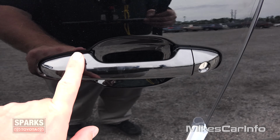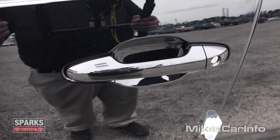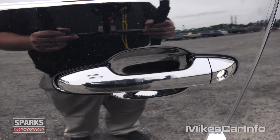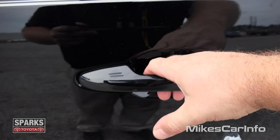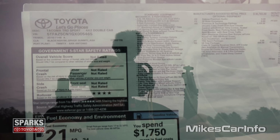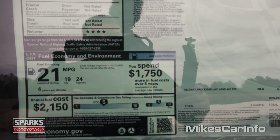So to lock the vehicle, put your finger there. It senses the key position close to the vehicle, it senses your hand position, and it locks the doors. To unlock it, you just put your hand behind the handle and it unlocks the door for you. Let's take a look at the window sticker so you can get all the details, using the pause button if you want.